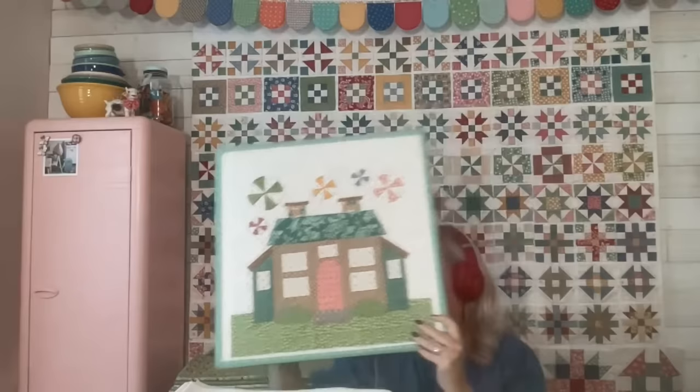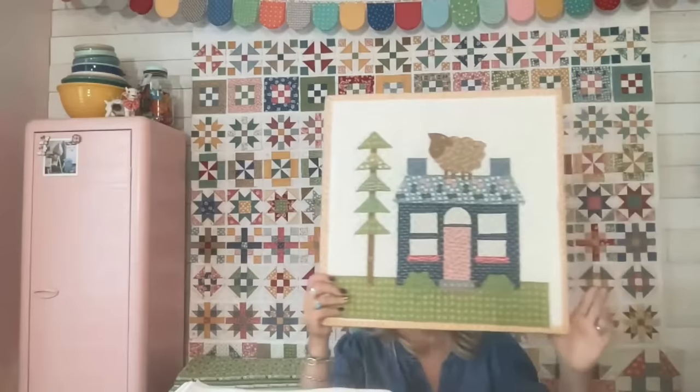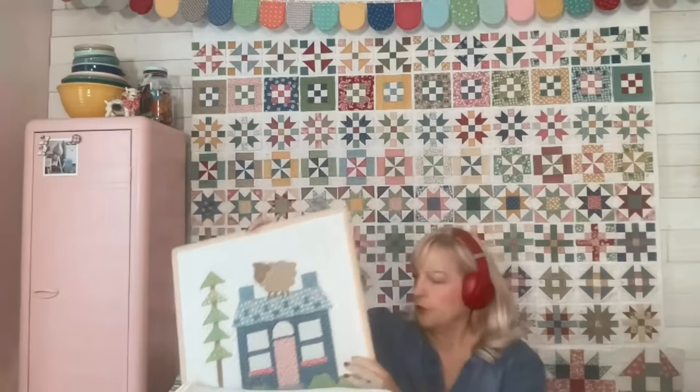And so all you have to do is lay it out on your design board. And you can either pin it or pin and glue, which is what I do. I just use a temporary glue from Sue Daily. And so the edges are already turned, the shapes are already formed. And so all you have to do is just kind of play and lay it out, build your houses, and then applique them down either by hand or by machine.